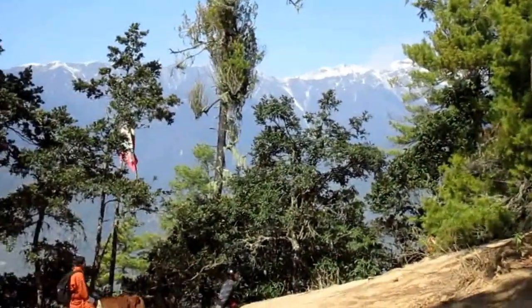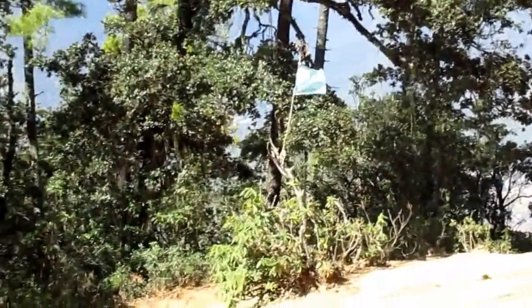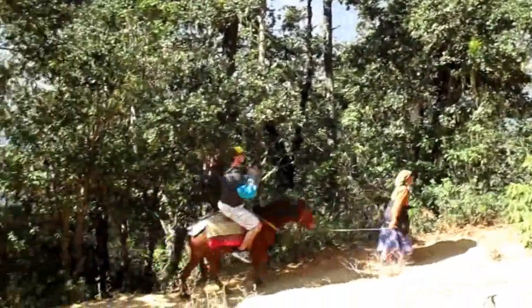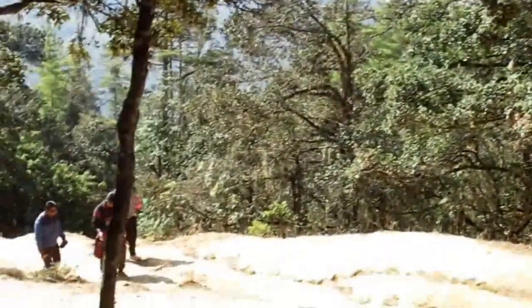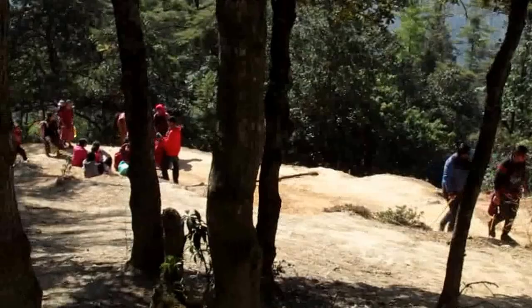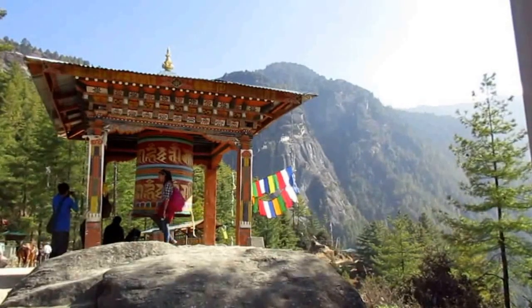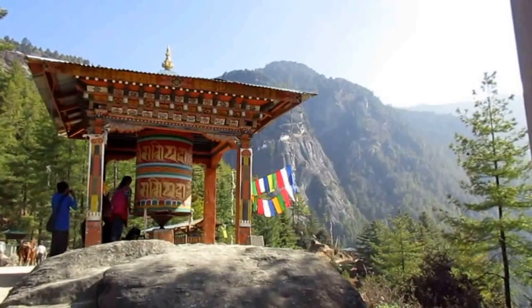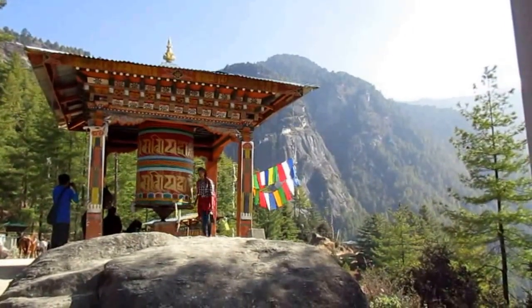The further up you go, the more spectacular the views of the Himalayas get. As you sort of stand back and look around, you can see all the other mountains. Plenty of tourists on horses, and it is incredibly popular. You see some of the hordes of people making their way up. There's another prayer wheel. You can see the Tiger's Nest just on the right hand side of the prayer wheel there.